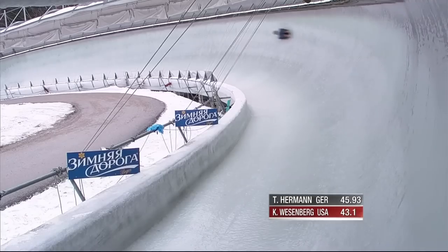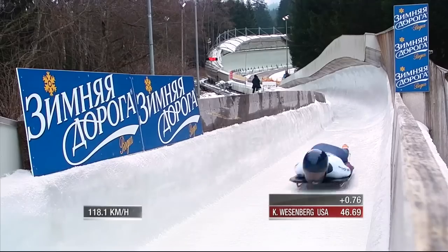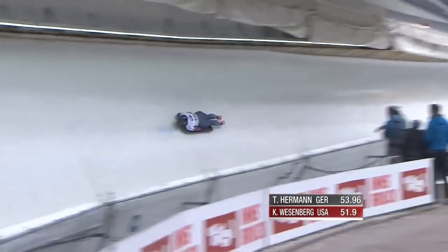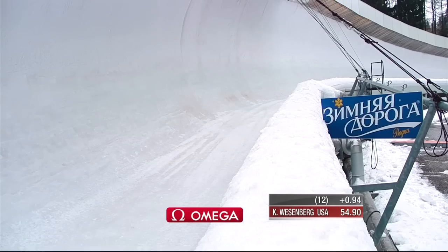Again, having been sliding only 2 years, this is her first time on a European track, so she's had 6 training runs. It's not a lot to learn, even a track that's this straightforward. So 6 runs of practice, that's all she's had. Gosh. I know. Well, that's impressive.